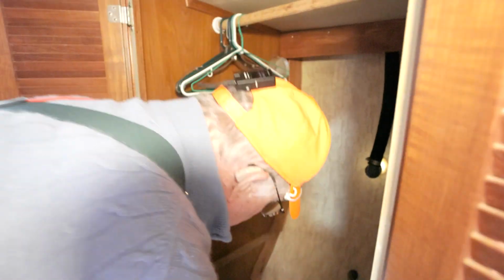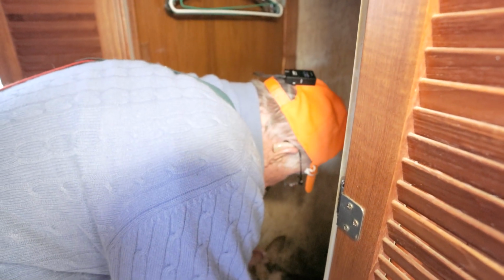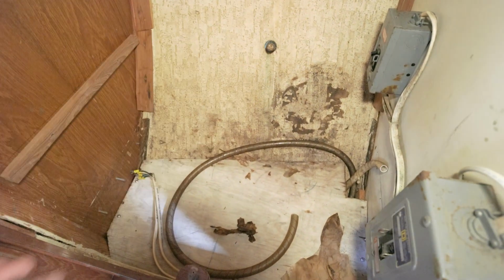Hanging locker. This tells me that it's probably been a foul weather gear locker, and that there's been some moisture in here from foul weather gear. We want to find out what this is all about, what's taking place in here. There's been a little bit of leakage right there on the bottom. I don't know why that's wet. This boat definitely needs to be well surveyed.